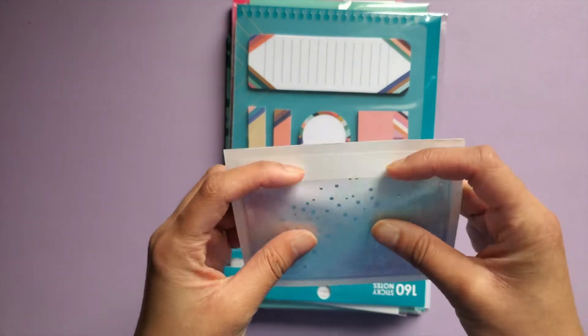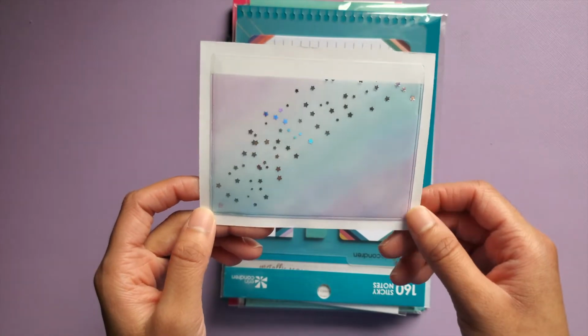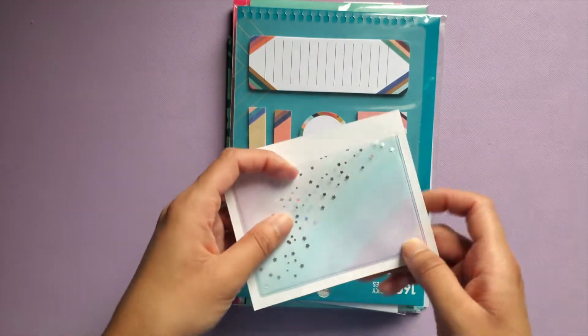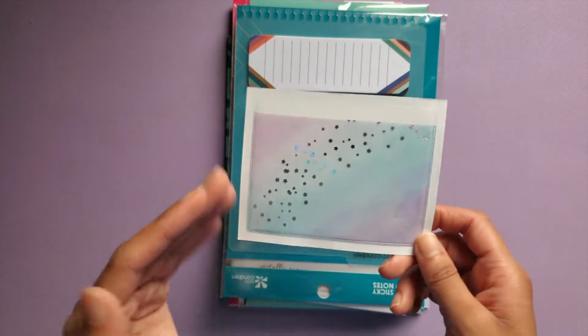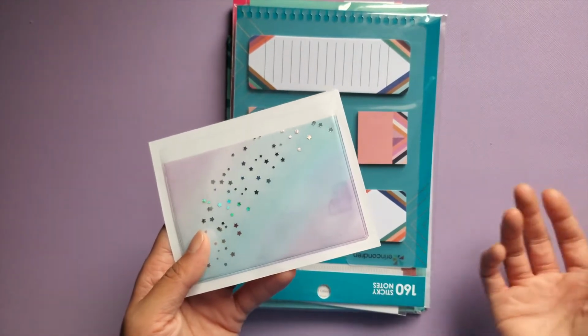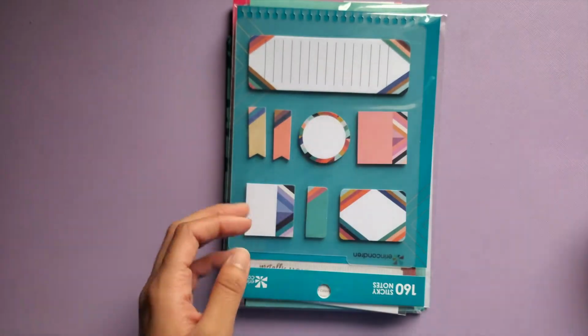Then I have this adhesive pocket, which I think I'm going to stick on one side of one of the covers of the Hobonichi, just to keep some small freebie stickers or anything that I might want to have in the Hobonichi all the time. Obviously I would be keeping it in the folio most of the time, but just in case I for some reason don't want to keep it in the folio, like if it's on my desk or anything like that, this is useful to have my favorite stickers in there.